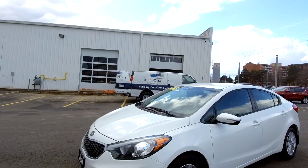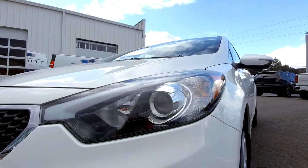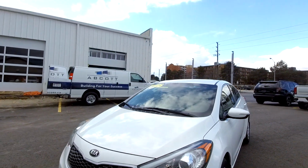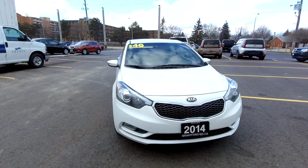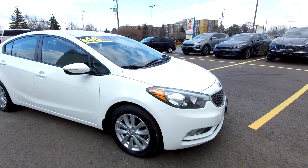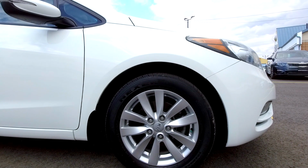So here's the thing you need to know about us when you buy a car from us. First of all, let's take a look at the headlights while we're at it. Projector beam headlights there, fog lights down low. I'm not going to pop the hood open right now, but when you meet our salespeople, they're going to pop the hood for you, and we're going to talk about a reconditioning process where we recondition vehicles to top condition.